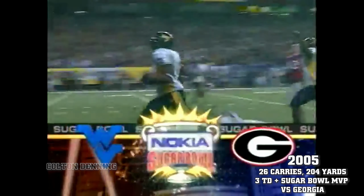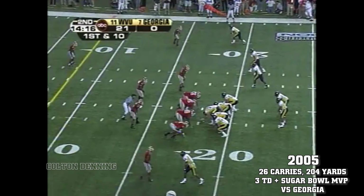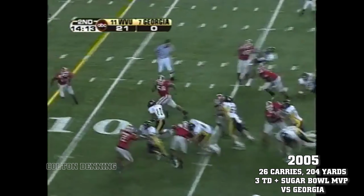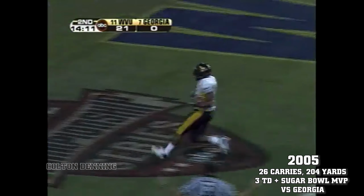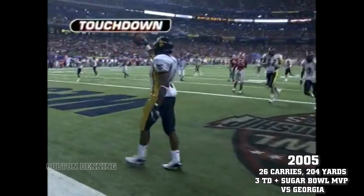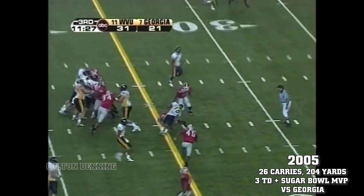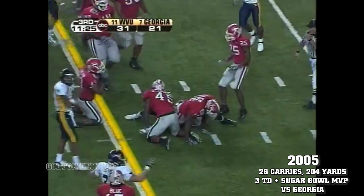Already leading by 21. High snap, handled pretty well, and Slaton off to the races, touchdown! I take it back, it's Slaton, and Slaton's got the first down.